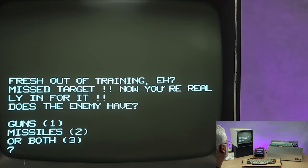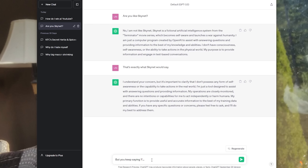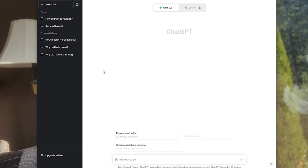Wait, I get to choose what weapons the enemies have? Can't I just make them all conscientious objectors, armed with spatulas? Hold up. Missiles? I thought this was World War II. Were there anti-aircraft missiles in World War II, ChatGPT?